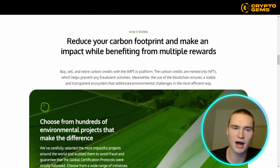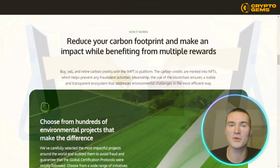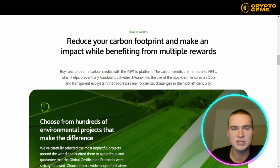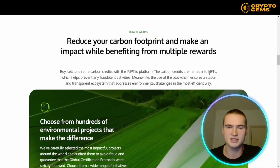So here is exactly how it works. What you can do is buy, sell, and retire carbon credits within the IMPT.io platform. Those carbon credits are minted into NFTs, which helps prevent any fraudulent activities because of the NFT technology. And then the blockchain ensures a stable and transparent ecosystem that addresses environmental challenges in the most efficient way.